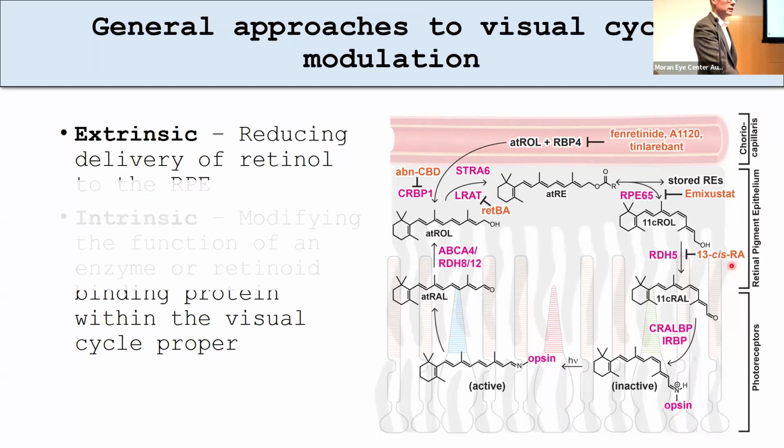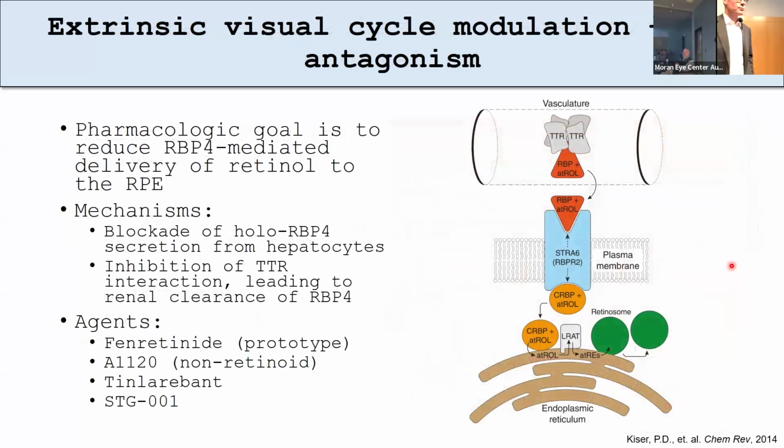Sorry, the font got changed a little bit, so my animation didn't work perfectly. Okay, so let's start with extrinsic visual cycle modulation, and basically this is RBP4 antagonism. The pharmacologic goal here is to reduce RBP4-mediated delivery of retinol to the RPE.